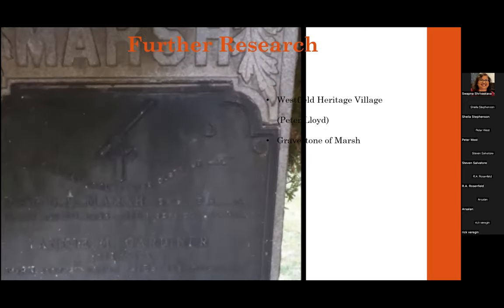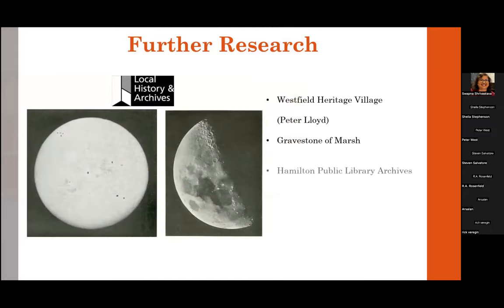Amazing. And what's even more amazing is just 5 minutes drive from the gravestone is this, the Hamilton Public Library. And in their archives, they host many Marsh-related pictures and documents, such as these pictures he took through one of these telescopes of the sun and the moon.